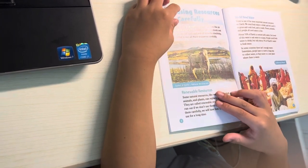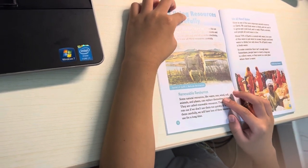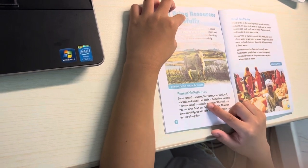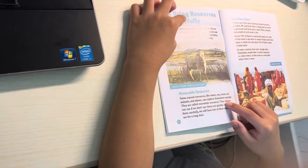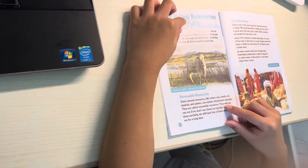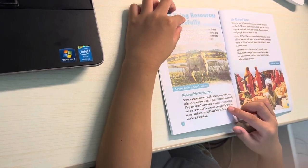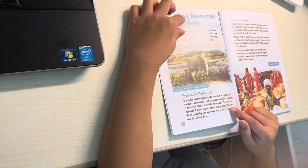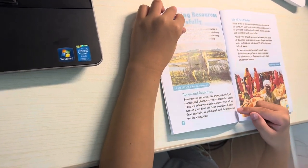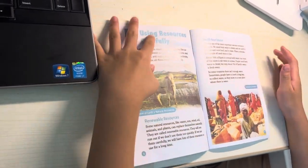Renewable resources. Some natural resources like water, sun, wind, soil, animals, and plants can replace themselves naturally. They are called renewable resources. They will not run out if we don't use them too quickly. If we use them carefully, we will have lots of these resources to use for a long time.